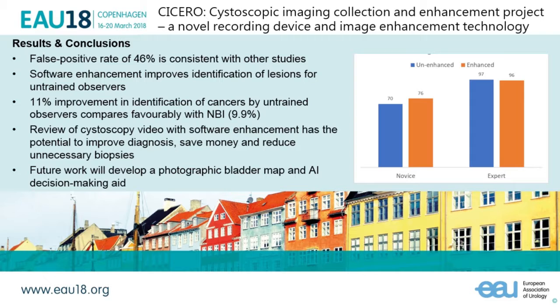Moreover, the image enhancement forms the basis for algorithms for artificial intelligence and artificial intelligence-aided diagnosis, and potentially even pre-screening, very similar to what we see in the histological screening of cervical carcinoma pap smears.